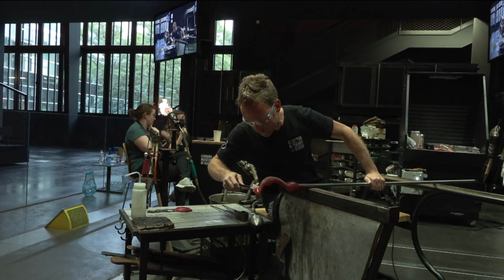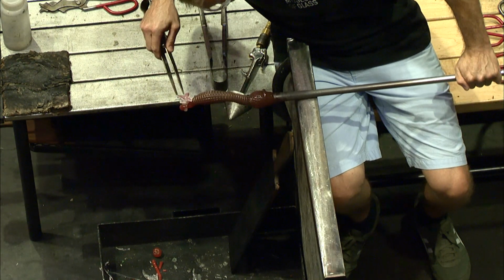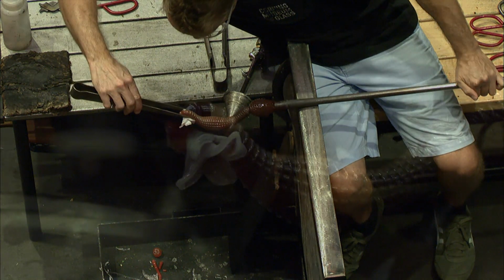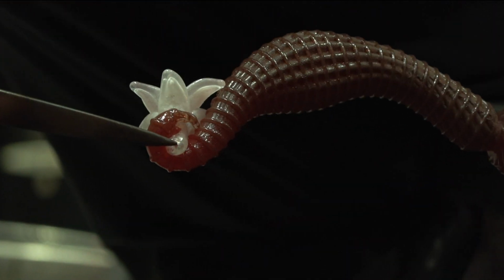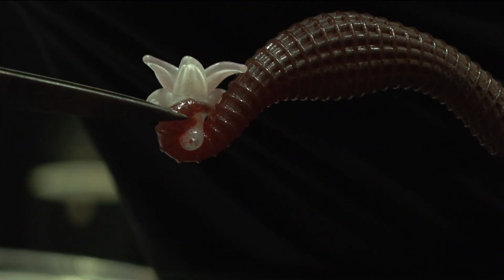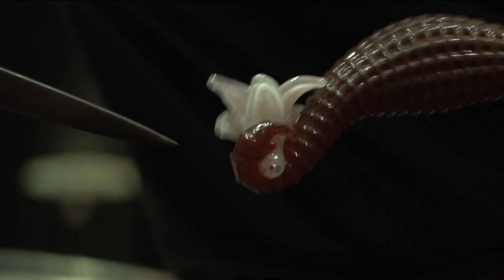These torches are both gas and oxygen, so they burn really hot and really efficiently. And Chris has even downsized. We usually have a slightly larger torch that we use here in the amphitheater, but he wanted an even smaller torch to be able to get into even tighter little details, because this particular sculpture has a lot of details. But there's our beautiful flower.